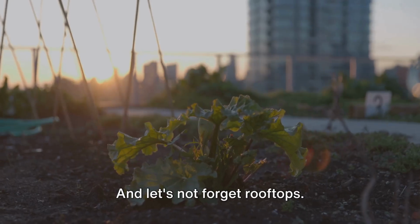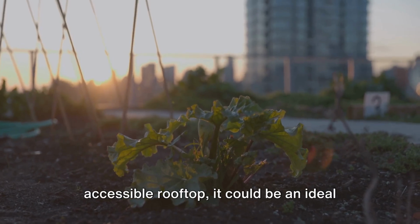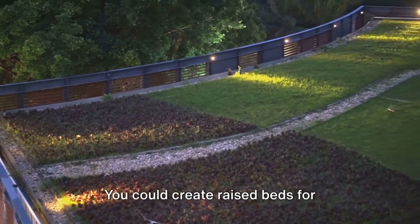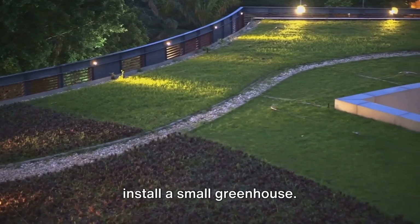And let's not forget rooftops. If you have a flat, sturdy, and accessible rooftop, it could be an ideal location for a rooftop garden. The sky really is the limit here. You could create raised beds for vegetables, design a rock garden, or even install a small greenhouse.